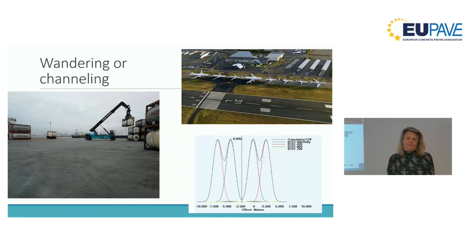Depending on the type of aircraft, you will have a different influence, a different width of your wheels, between your wheels. But all the same type of airplanes will roll in the same area, so there's almost no wandering, it's only channeling. So that you need to take into account, and you need to take it into account for the whole pavement, which means that perhaps at the entrance of your industrial pavement or at some passage there, the traffic can be much higher than at other parts of your pavement.